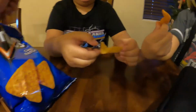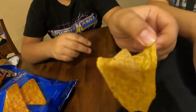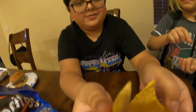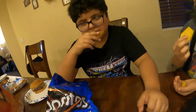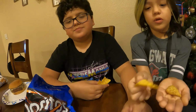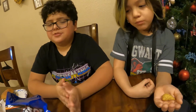Okay, we're gonna taste the original. Let me get this. Size difference? Yeah. Okay, taste. Crunchy. So fresh. The 3D Doritos make an oval sound. I know, I just made that up. It just tastes like ranch. They feel like chicharrones.